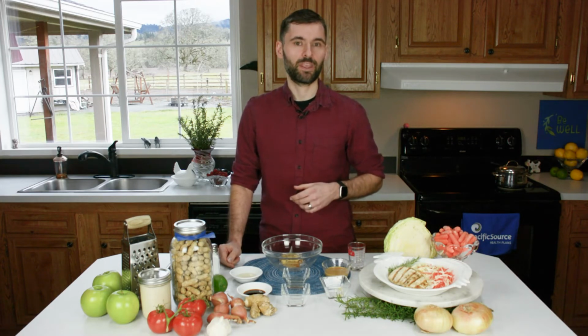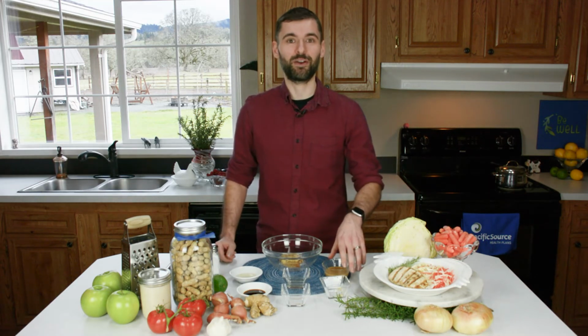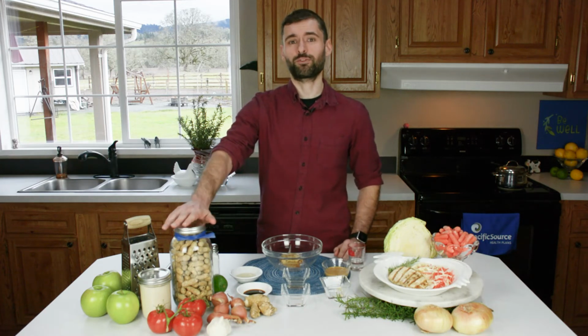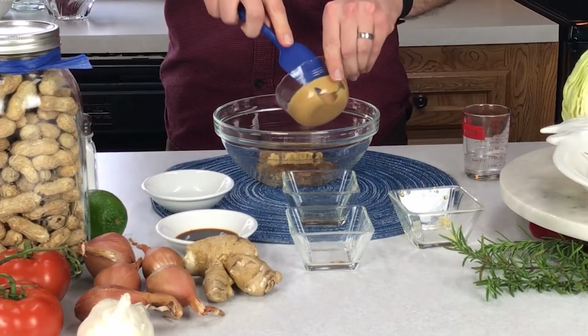The last tip I'll share for swapping out sodium is to boost flavor with plant-based fat. Fats and oils are a natural source of energy that our bodies crave, and as a culinary component, can enhance the flavor of sodium-free ingredients you mix them with. The next ingredient we'll be adding to our spicy peanut sauce is the star of the recipe itself, unsalted peanut butter. Peanuts are naturally sodium-free and a great source of plant-based fat and protein. Let's add 1/4 cup of peanut butter.